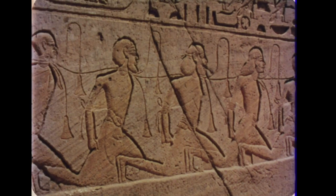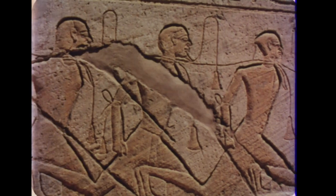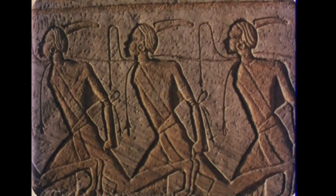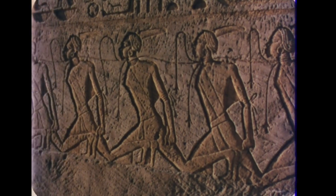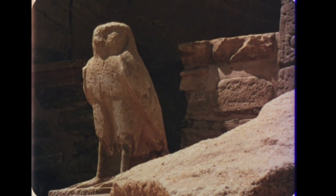Long rows of tethered Nubians on both sides of the entrance portal reveal the success of military campaigns. The great temple of Abu Simbel was designed to make dramatic use of sunlight, a supreme example of the astronomical knowledge of the ancient Egyptians and of the skill of their architects.